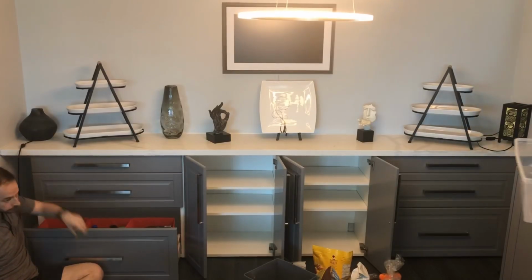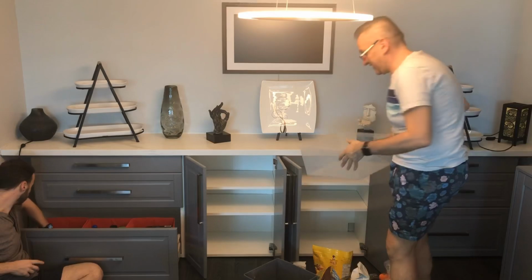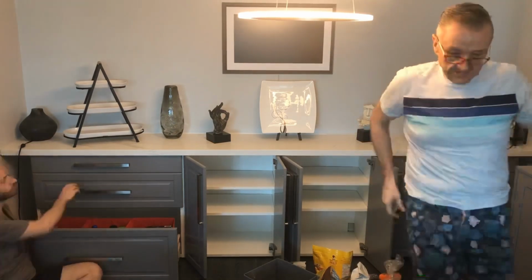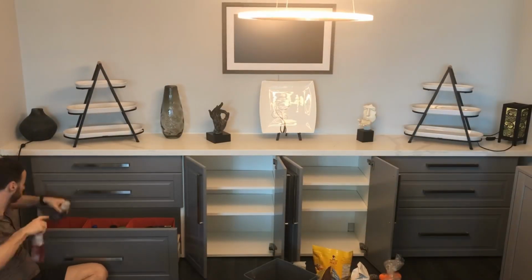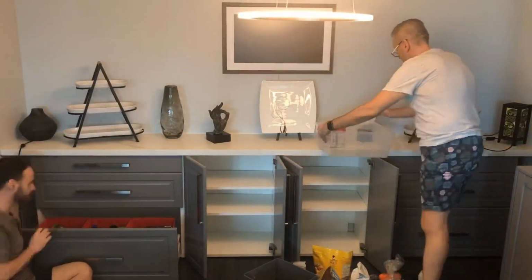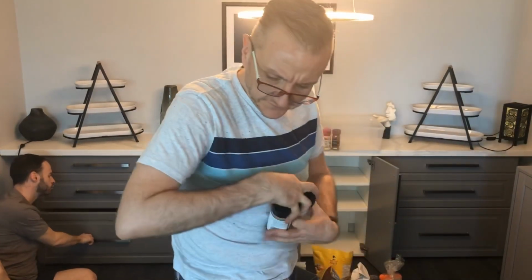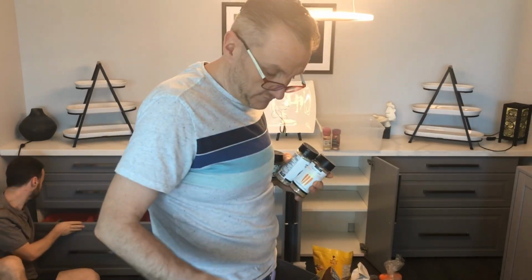Does this fit anywhere? It fits perfectly. So I'm thinking spices in this, hey hun? Because it's clear. Yeah. Basically what I did is I kind of just stood everything up, and since these bins are so much higher, things are falling everywhere now, so it's kind of cool.